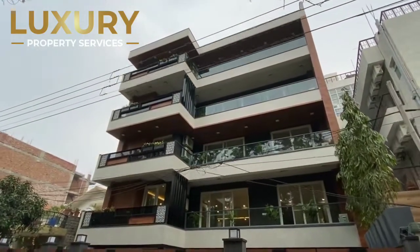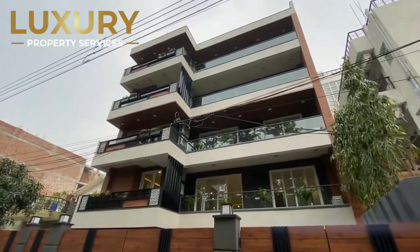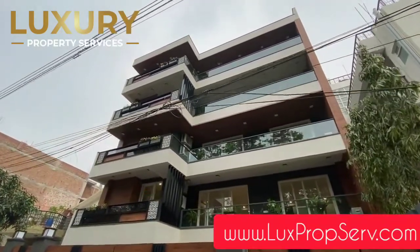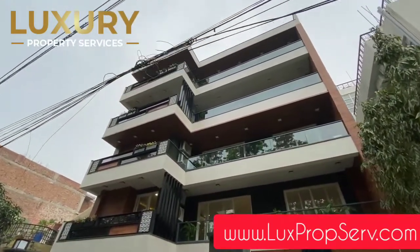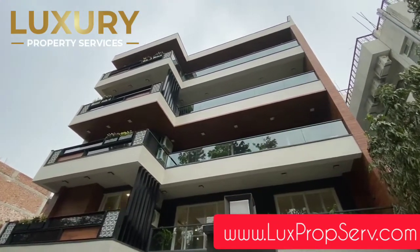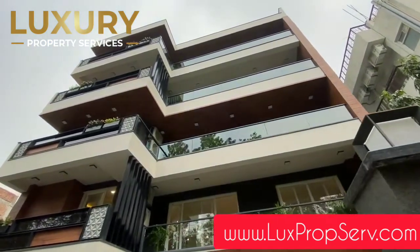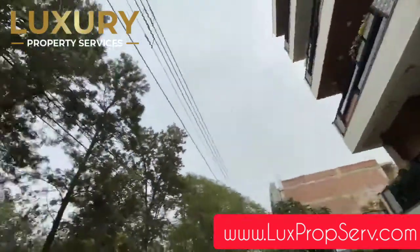Welcome to AD State. Today, we are bringing you this park-facing 418 square yard builder floor located in Sushant Lok 1. Like we always say, park-facing properties always get sold out quickly, and all the floors are available as of recording this video. So if you're really interested, hurry up and call the numbers displayed on the screen.